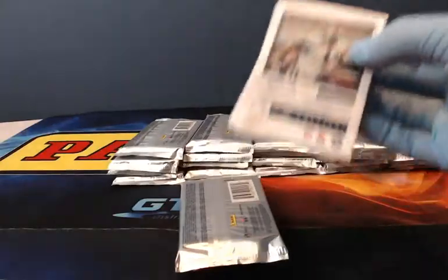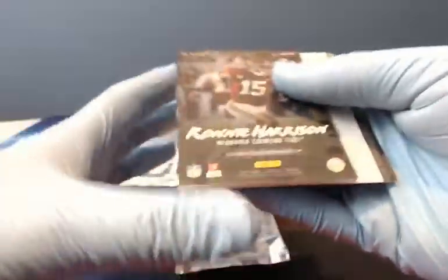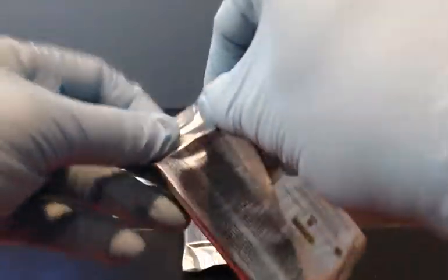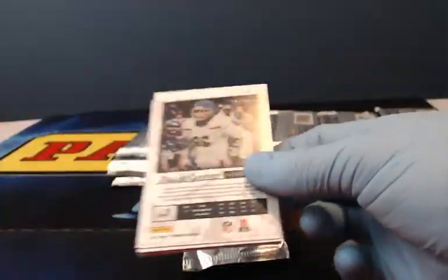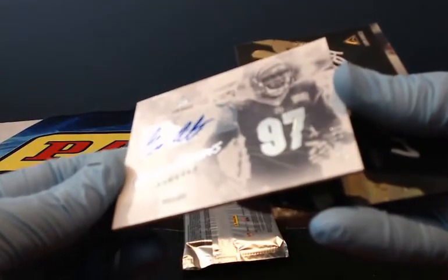Good luck. Box seven. Luke Falk, gold. Ronnie Harrison /249. I believe that's the second one for Ronnie Harrison. Portrait, Eric Weddle. Trequan Smith, St. Brown, and Michel. Julio Jones, gold. Geno Atkins, 121/125, spotlight.